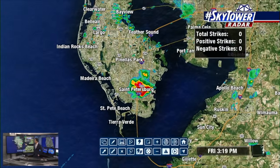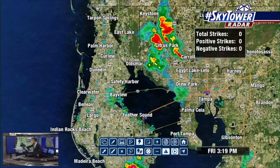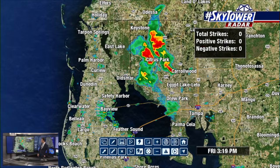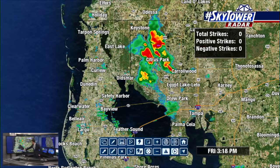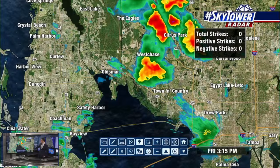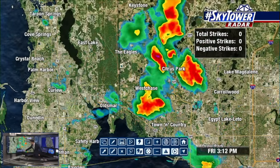It is right along 275 there, entering into southern Pinellas County. Farther north, Citrus Park, Carrollwood getting in on some of that rain as well. No lightning within these showers, but these are now sliding to the south and east. In general, on the north side of the bay, Oldsmar, the rain over you weakening. This is all moving into the West Chase area, closer to Town 'n' Country.